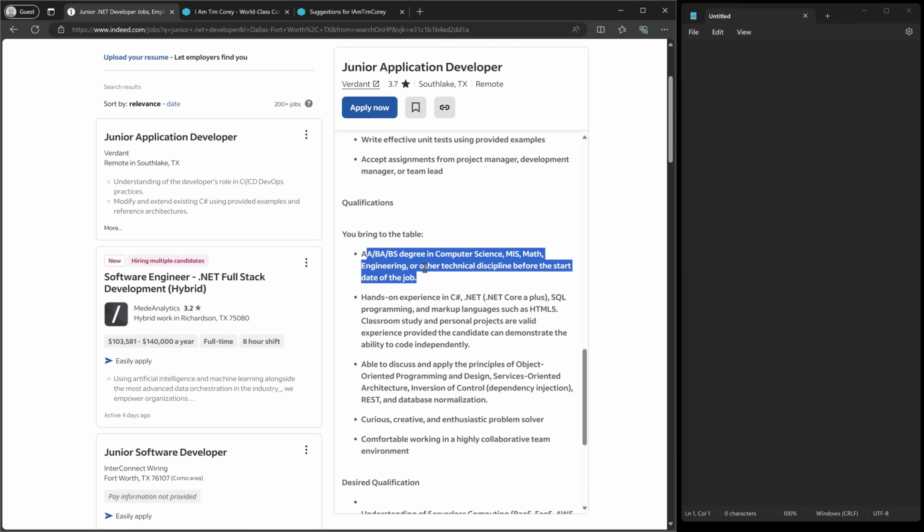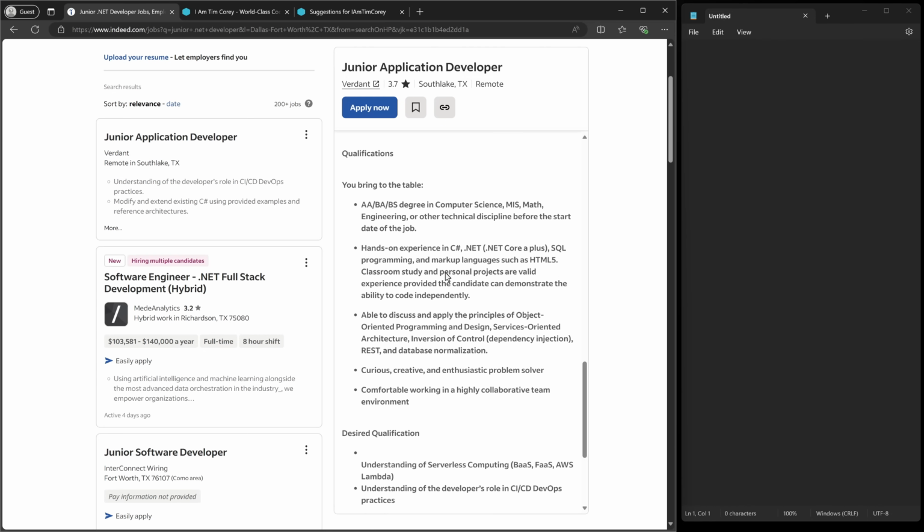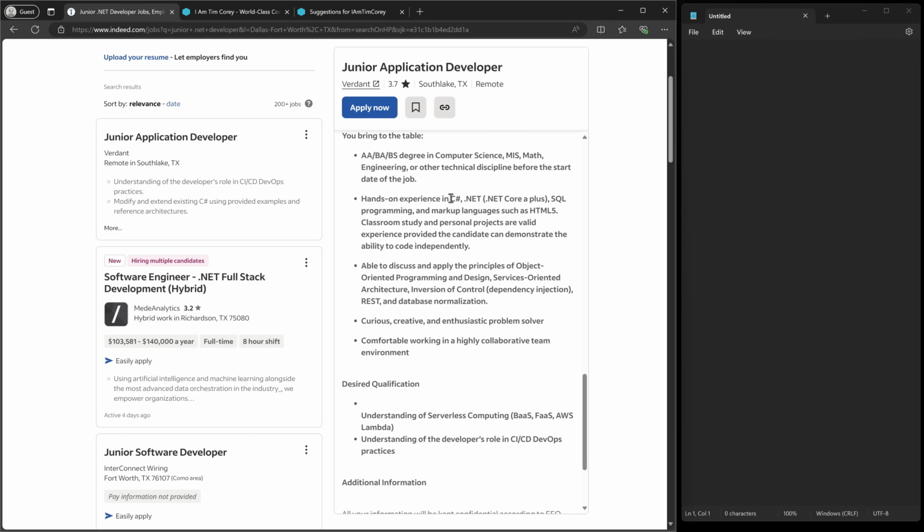And you might say, but Tim, it's in the qualification list, not the desired qualification list. That's true, but just because it's here doesn't mean if you don't have it, you don't get in. Okay, hands-on experience in C#, .NET, .NET Core is a plus. Okay, so we're gonna write this down.